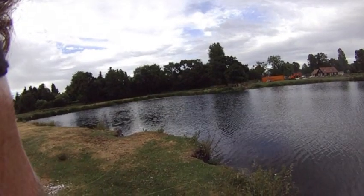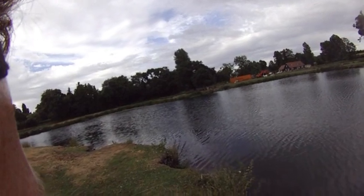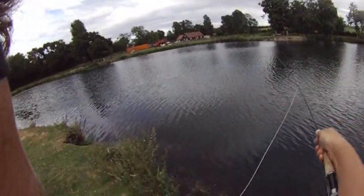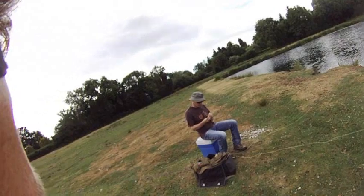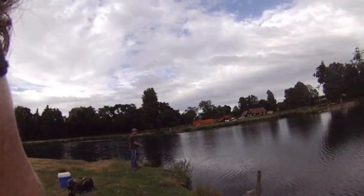Happy with my setup. That was a result within 1, wasn't it? I noticed it was the accelerated movement upwards that got them going. So I think they're taking nymphs that are coming out, hatching, coming up, and they're taking them on the rise. What's that?